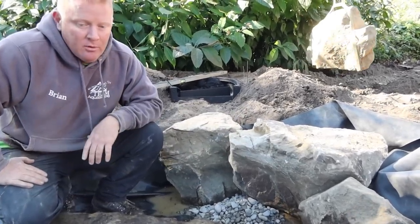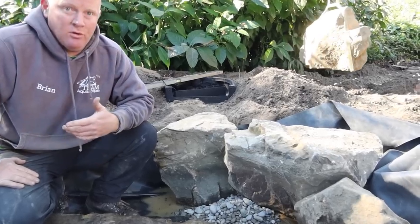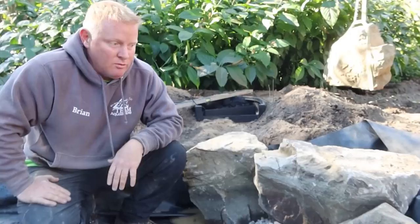And that's what's fun about building waterfalls. The reason I've been doing this for so long is because every day we get to recreate something different than we did the day before.